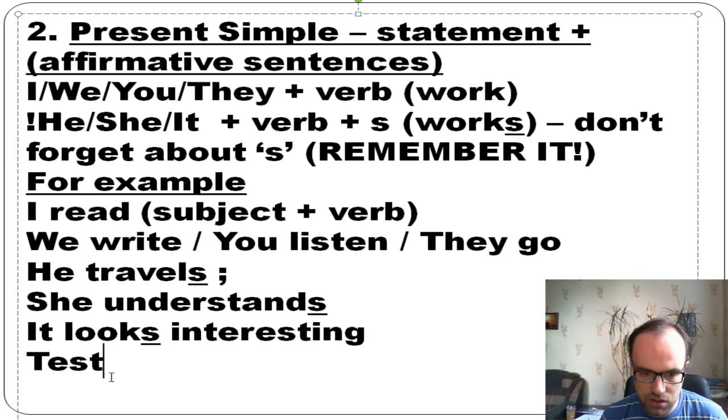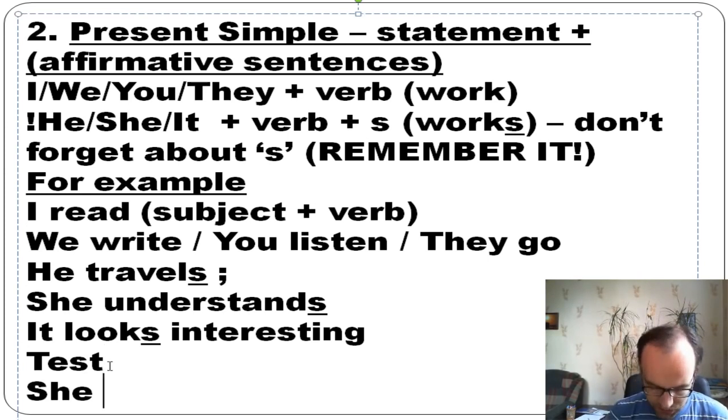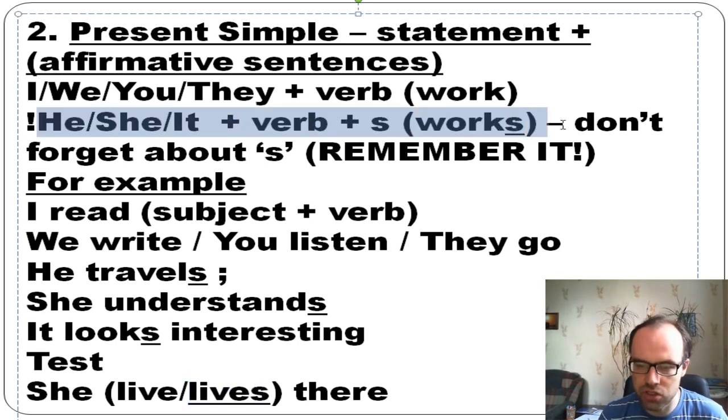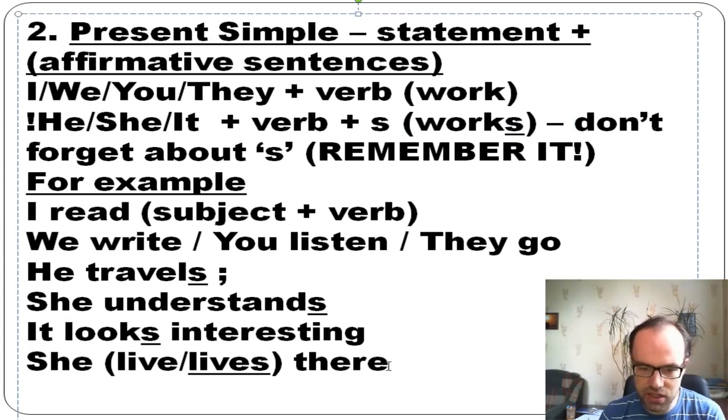Okay, and we have a test for you. So, she live or she lives there? So, we say she lives because it's she. He, she, it. If you have he, she, it, we add S. So she lives there, okay? So it's easier.